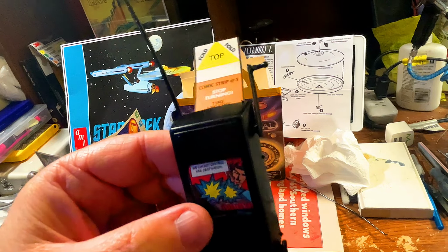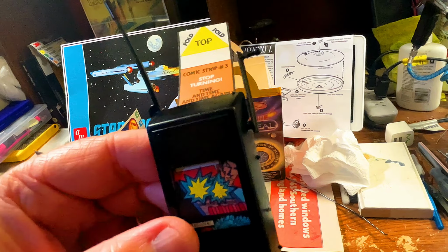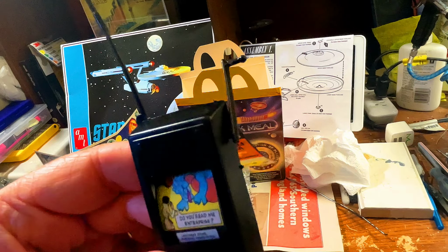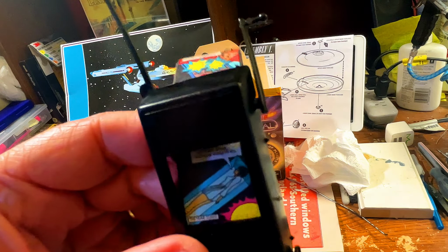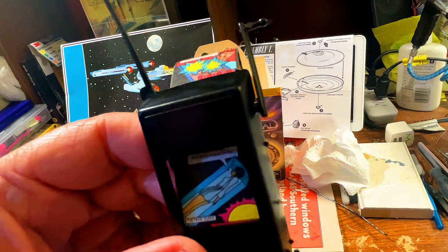And you can see all the different pictures. I think what I'm going to do is I'm going to take the picture of all the individual film cells, and I'll show you guys what it would look like.